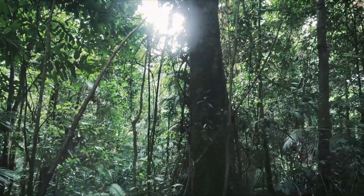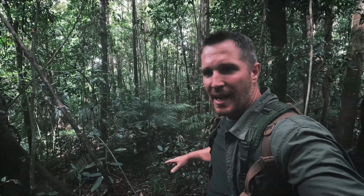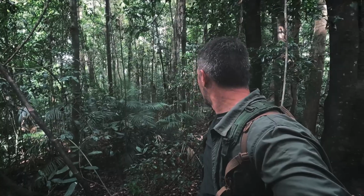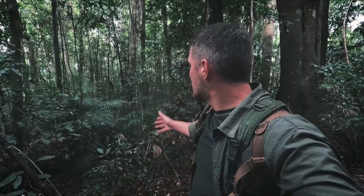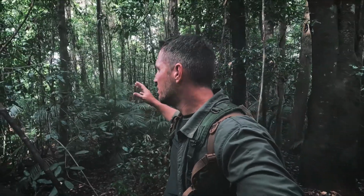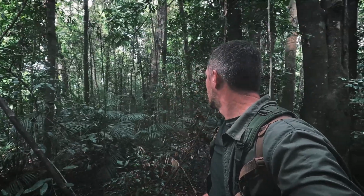And that is because of these big trees. They basically prevent the sunlight from hitting the ground, and that stops all these little shrubs from growing. They just don't have enough sunlight. The only things that can survive are these big ferns and palms, and they just make walking in the jungle, in the rainforest, a lot easier.